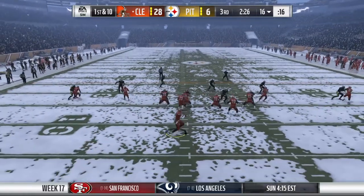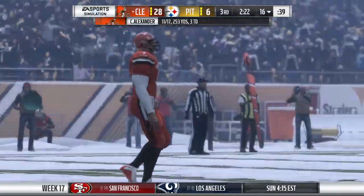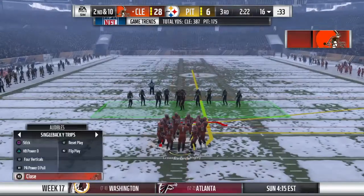Here we go. They'll come out throwing here on 1st down. And his throw is incomplete. Well, the numbers have been good in the passing game, and certainly a big reason why they have the lead. But now here, 3rd quarter, maybe go to the run game a little more?